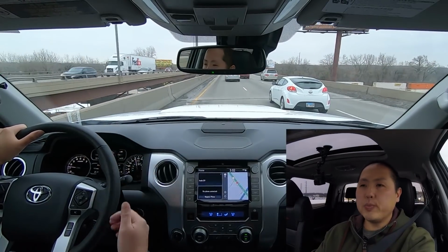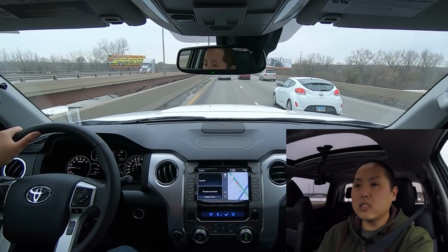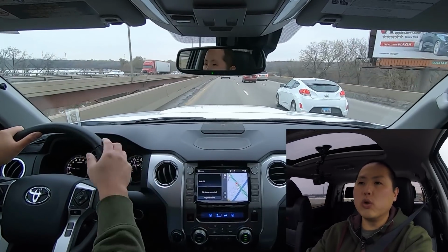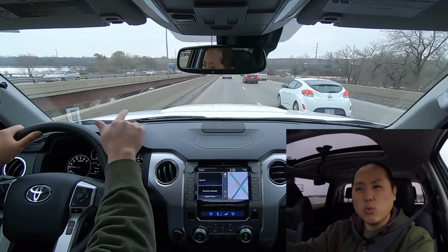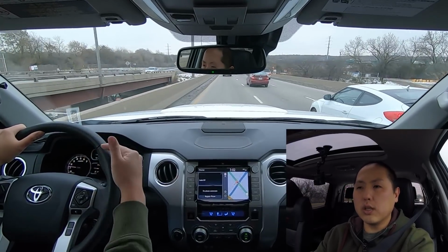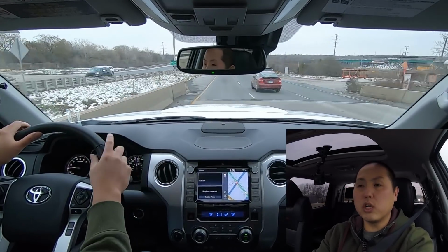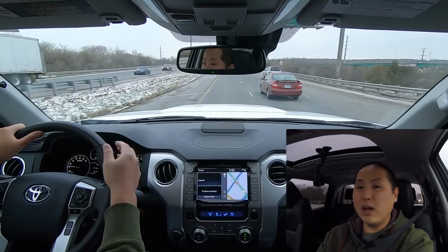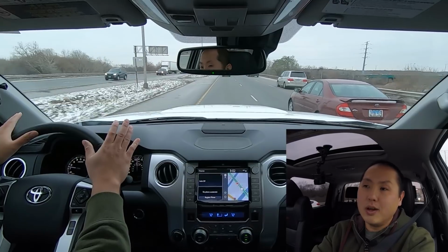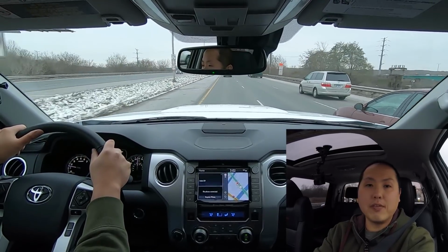Now that I'm up to speed, in terms of quietness, very quiet. Actually, very quiet indeed. So in terms of wind noise, not so much. Road noise, I do hear a little bit from these tires. I do hear that, but overall, it's pretty quiet. Keep in mind, I do have the radio off. Most of you guys will be blasting the radio, so you're really not going to hear anything after that.